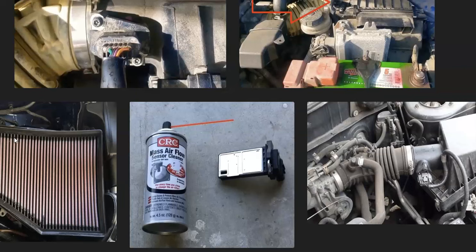And so that's basically it. I just wanted to give a basic overview of how you go about fixing a Nissan with the P0101 code.